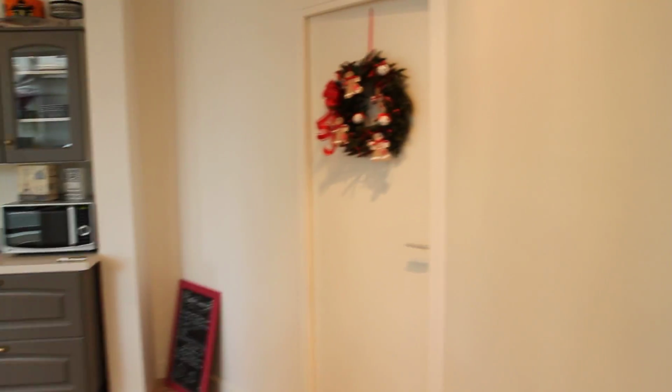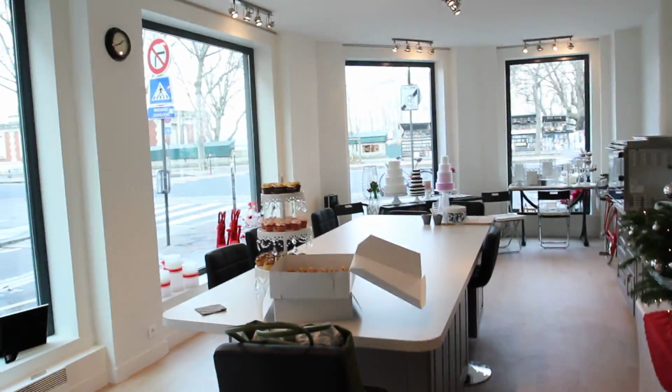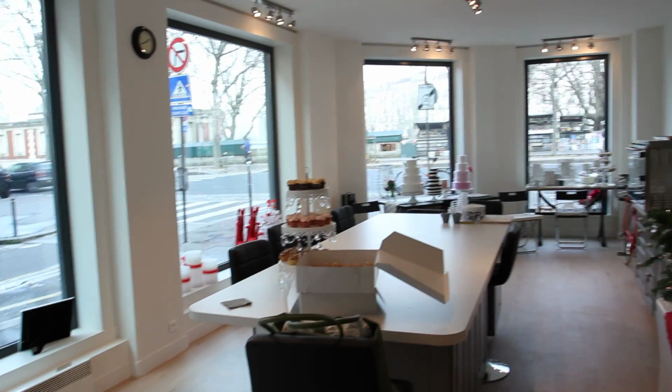So on the main level here we have an office space kind of through that door, but it's a bit of a disaster right now, so we'll just go ahead and skip that. And then up here we have the main kind of display area for the cupcakery side of things and the cake studio. But we'll go ahead and go downstairs to my space.